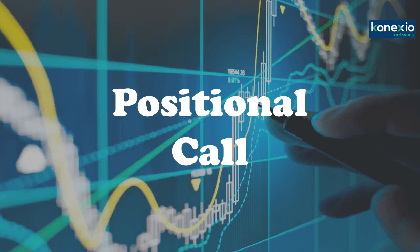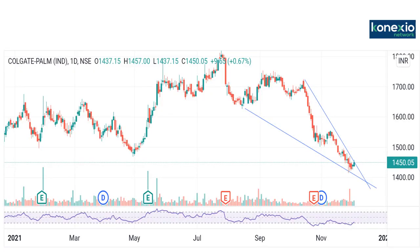Now let us come to the last segment of our show, which is the positional call. I have identified one stock from the FMCG sector. The name of the stock is Colgate, I mean to say Colpal. The stock has been correcting, or the prices have been beaten down, from the levels of 1800 till 1400 in the last 3 to 4 months.